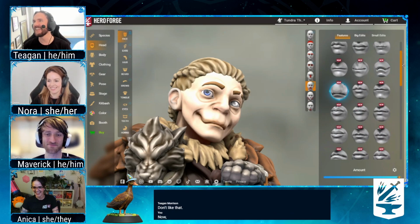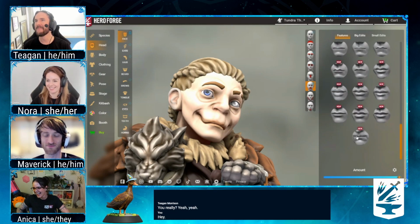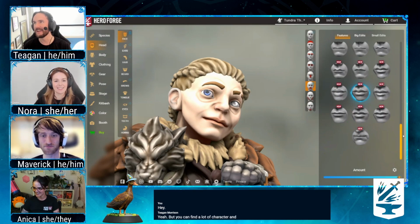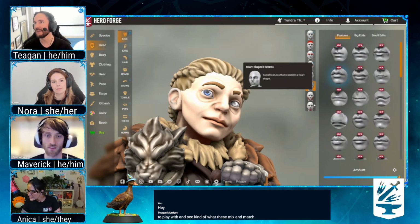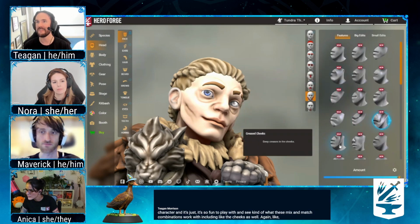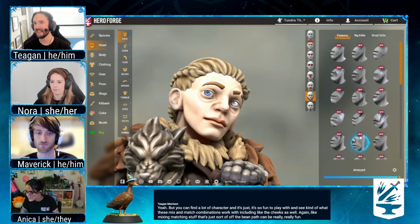So you can really get... But you can find a lot of character, and it's so fun to play with and see what these mix and match combinations work with, including the cheeks as well. Again, mix and matching stuff that's just sort of off the beaten path can be really, really fun, and adds just a lot of character.